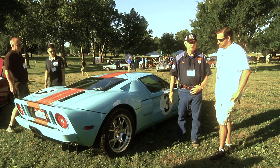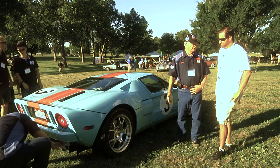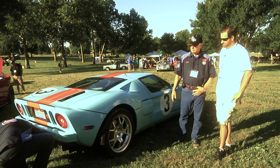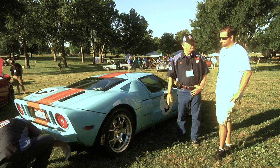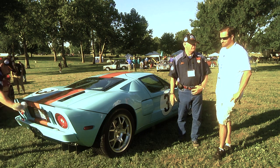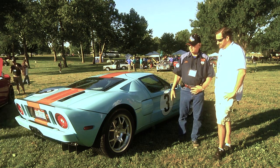As you remember the story, Ford originally built the GT40 to compete with Ferrari at Le Mans and totally dominated international racing with the Ford GT40. They lost the name Ford GT40, so it's now just the Ford GT. It was originally designed so that the car was 40 inches tall. That's why it was called the GT40. This one is 42 inches tall, 5 inches off the ground.